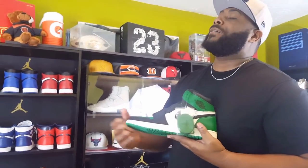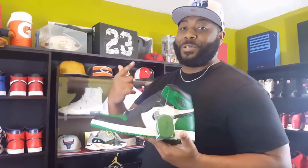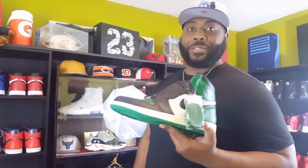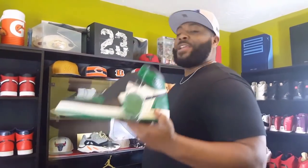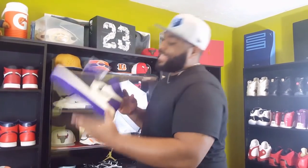What are these? Oh, God. Y'all know I know my Ones. Pine Green Jordan 1s. It's funny because she been trying to guess the shoes in my collection, and she got this one right. Ain't that something? Pine Green Jordan 1s, man. Dope. These came out the same day. Did you know I got these early from Kick Square? Shout out to Kick Square.